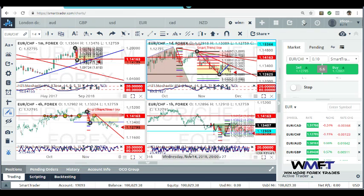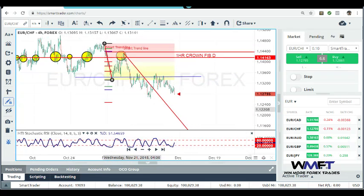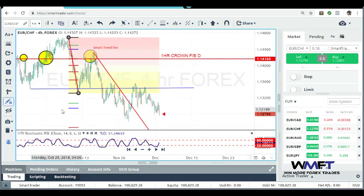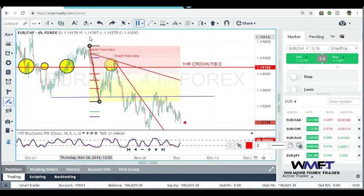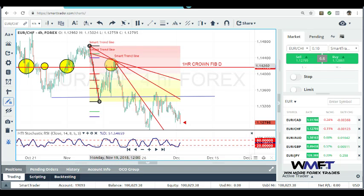And now when we go down to the lower time frames, you can see the movement here on the 4-hour chart. Look at that trend line right there. That trend line is not behaving properly. Let's bring that trend line in again. What is wrong with that trend line? Okay, there's the trend line that I was looking for right there. This trend line is no good.